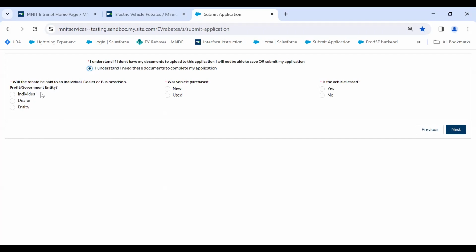And so now you decide who's getting the rebate. Is it an individual like myself, or would a car dealer be doing this for a buyer? They would select dealer. And if it's an entity, like the City of Isle or the United Way, they would click entity. So I'm going to do individual for me.